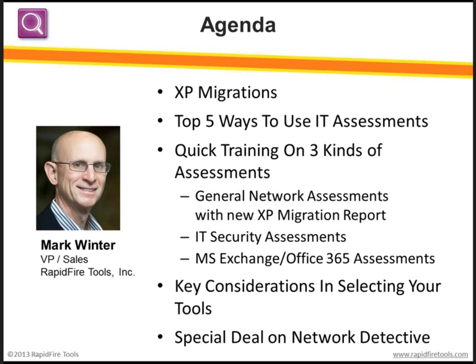I'm Mark Winter, VP Sales for Rapid Fire Tools. I'm going to talk just a little bit about XP Migrations, but also weave that into how, as service providers, we can use IT assessments to win business, keep customers, and find new projects, and also how XP migrations, as a looming deadline, can fit into that and help make you a good bit of money. We'll then get a little bit into the Network Detective platform, which is comprised of 3 distinct modules that can be purchased separately or together as a bundle, depending on your business needs, to save you money. Network Detective has been out now for a little over 3 years. We've got thousands of very happy users.